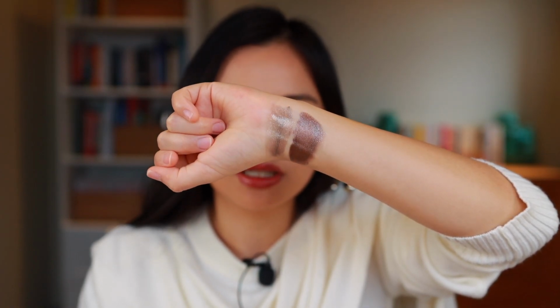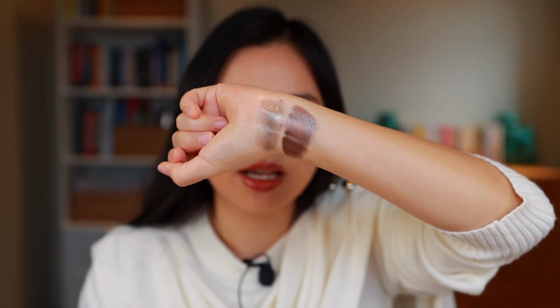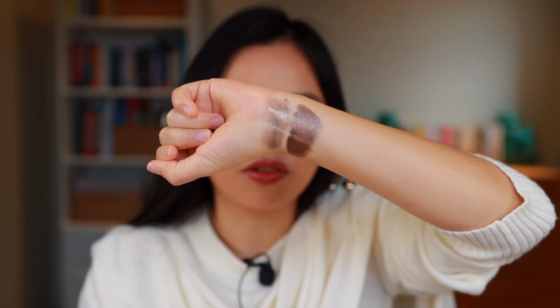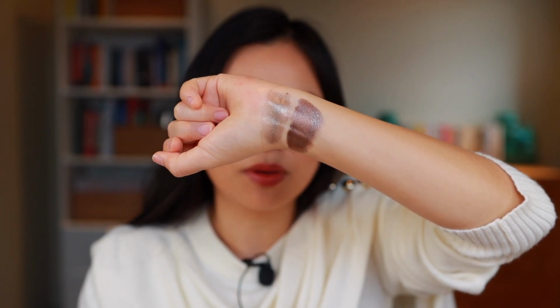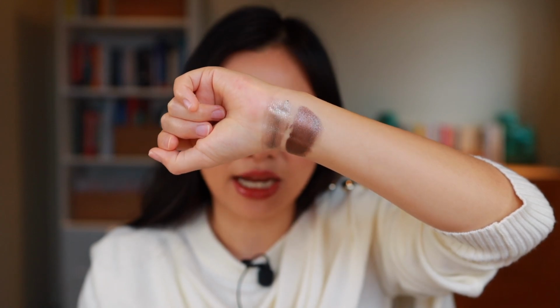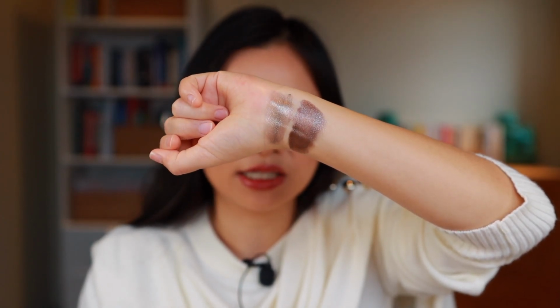But the Lisa Eldridge does have slightly different sizes of glitter particles, so I think it has a little bit more of a twinkle effect to it, whereas the Pat McGrath has a little bit more of a consistent glittery shine to it, which gives it almost more of a metallic finish. And I just double checked, the name for this shadow is Anais, so that's the correct pronunciation, not whatever I was saying before.